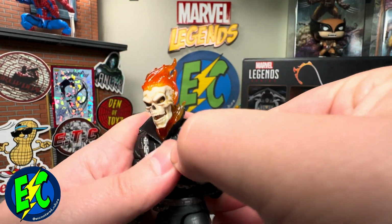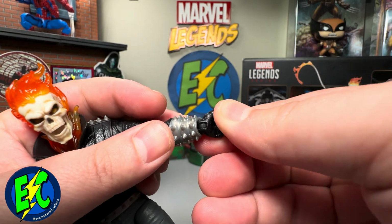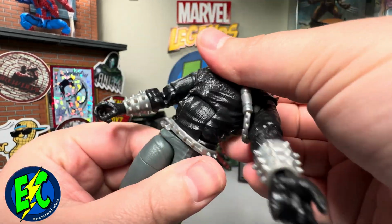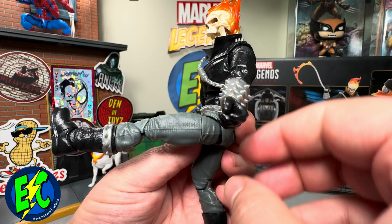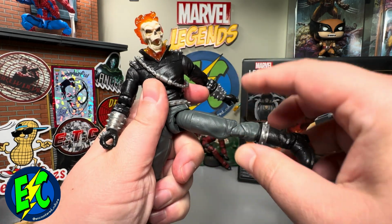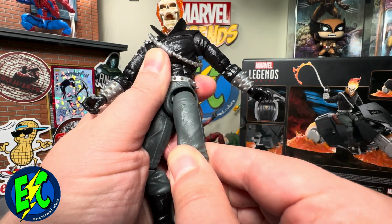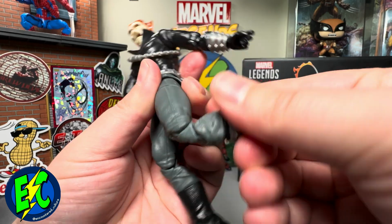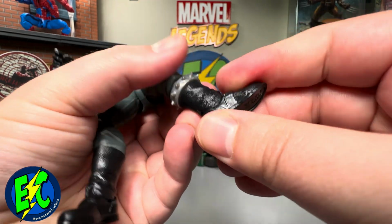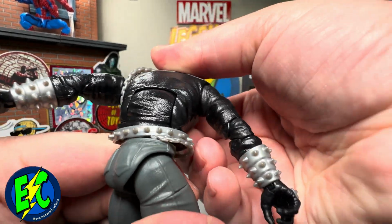Upper bicep cut, double jointed pinless at the elbow, nothing at the forearm, and then your hinge at the wrist. Ab crunch, waist swivel, leg kicks up to about there, only back to about there, and then out to about there. You are on a drop down hip, upper thigh cut, double jointed pinless at the knee, boot cut, and then your hinge and swivel at the ankle. No significant gaps.